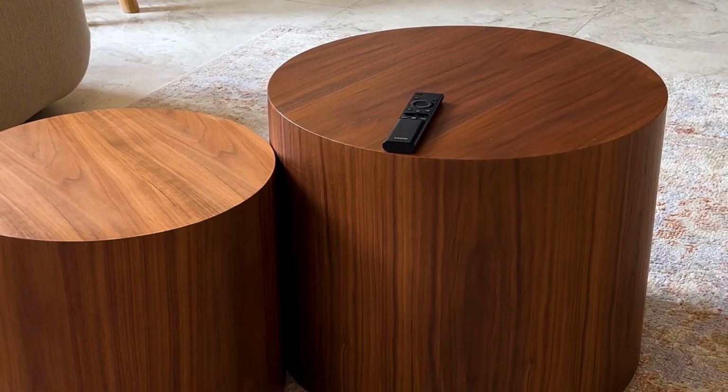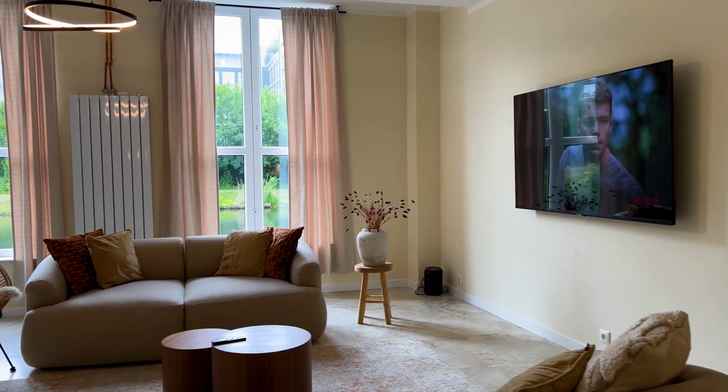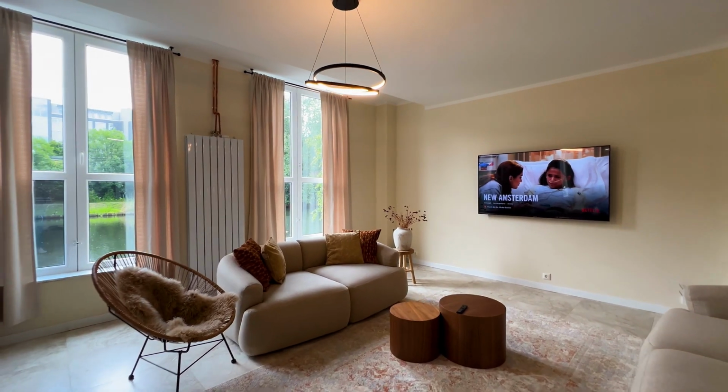And we have two small wooden sofa tables that really break up the giant scale and giant geometry of the rest of these furniture pieces, because they're just really gigantic. And this is always a really good thing that you can do. And below we have a really beautiful vintage looking carpet. I'm not sure if it's actually vintage.